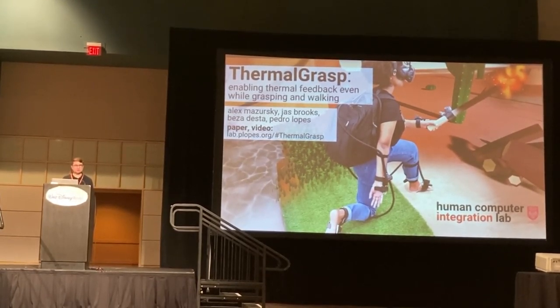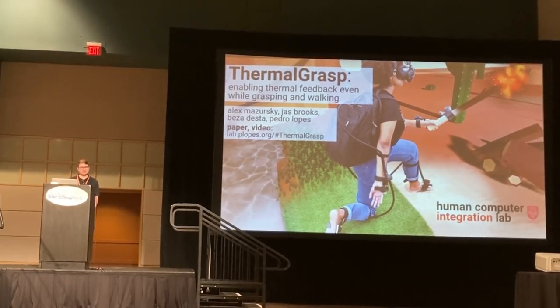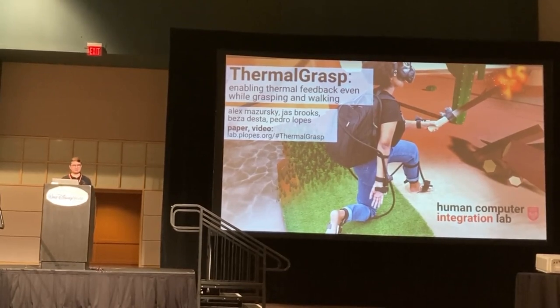Thank you very much for sharing that really interesting and also really wise approach to different thermal stimuli. So I'm wondering, can you apply your approach even for the situation where we want to present the thermal stimuli to the whole part of the skin, like a whole part of the hand?